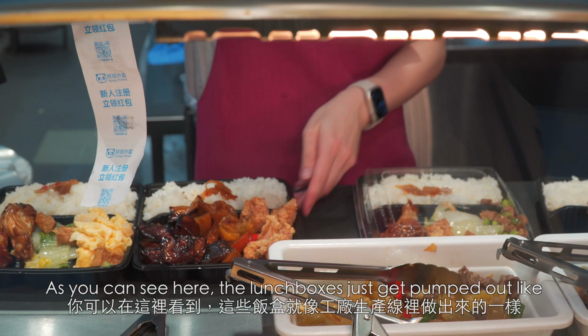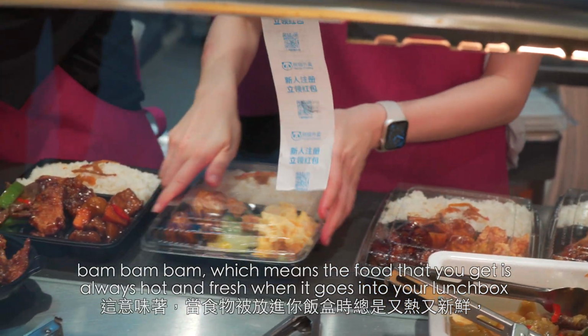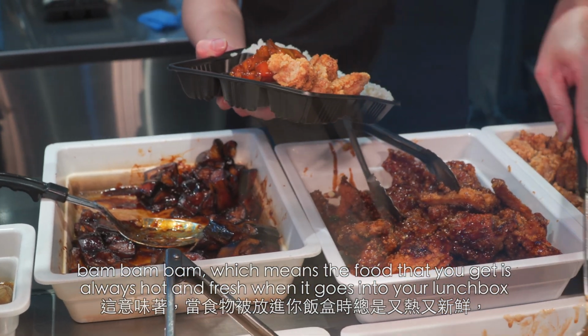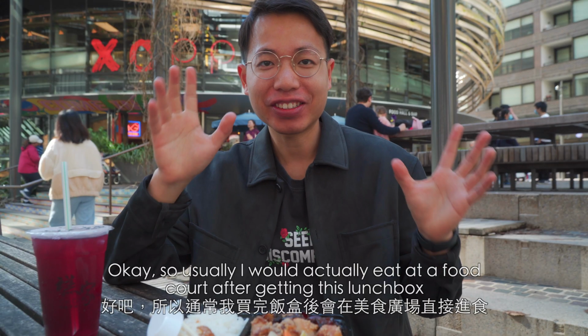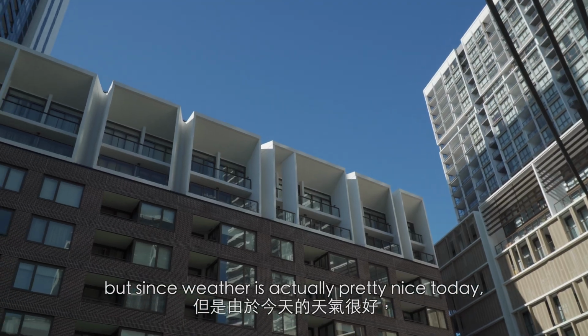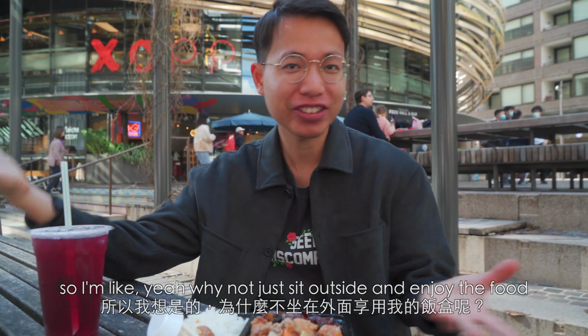As you can see here, the lunchboxes just get pumped out like bam bam bam bam bam, which means the food that you get is always hot and fresh when it goes into your lunchbox. Usually I would eat at a food court after getting this lunchbox, but since the weather is pretty nice today, I'm like, yeah, why not? Just sit outside and enjoy the food.